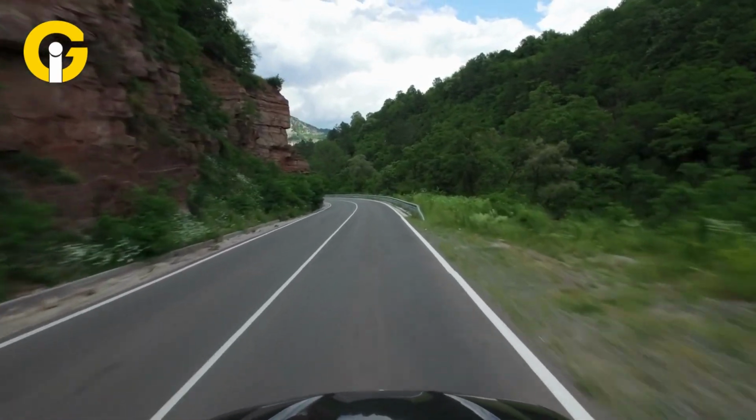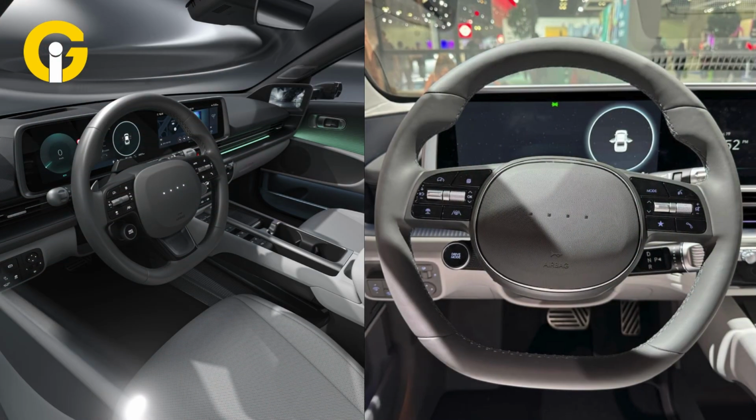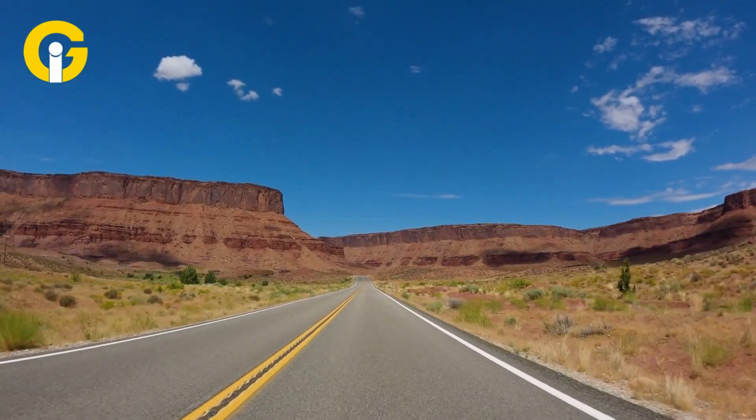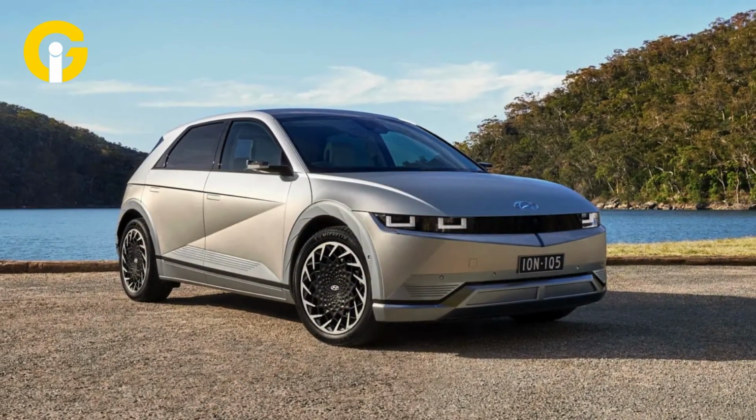Sustainability's still key. Think eco-friendly materials, but it's the little touches that make it pop. X-fans are like, this interior is a vibe. And honestly, it's the kind of cockpit that makes you want to road trip just to flex it. Hyundai's proving EVs can be green and gorgeous.